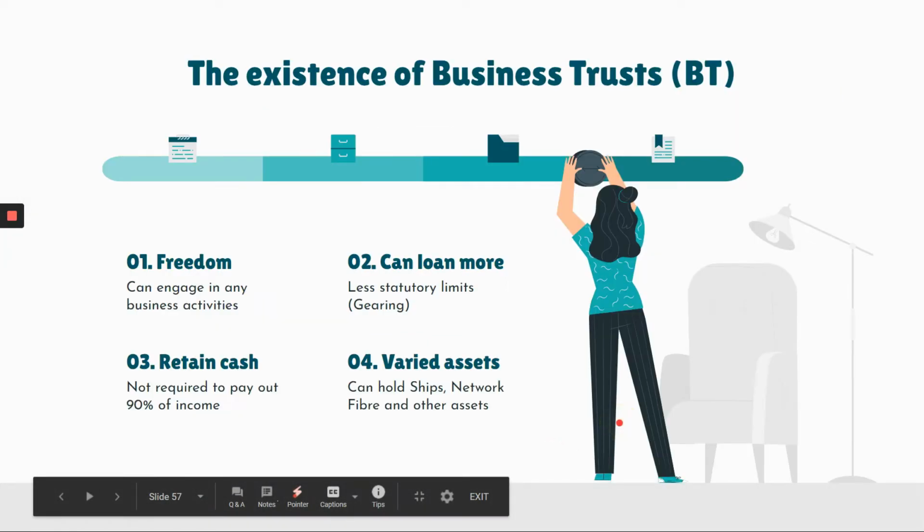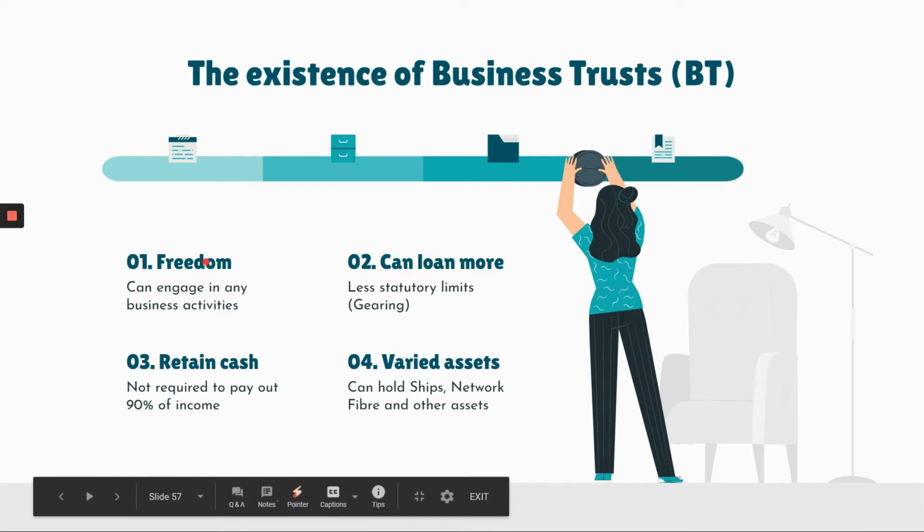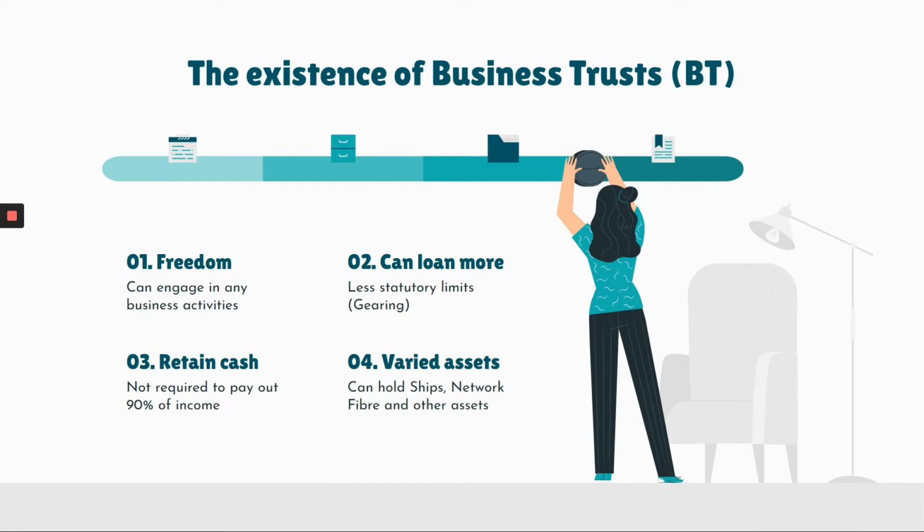So why does a business want to set itself up as a business trust? Because first, a business trust is largely similar to any other normal company listed on the Singapore Exchange. They have the freedom to engage in any kind of business activities. Like what we have seen, you can own assets such as underground fiber broadband wires, ships, hotels or even golf courses.